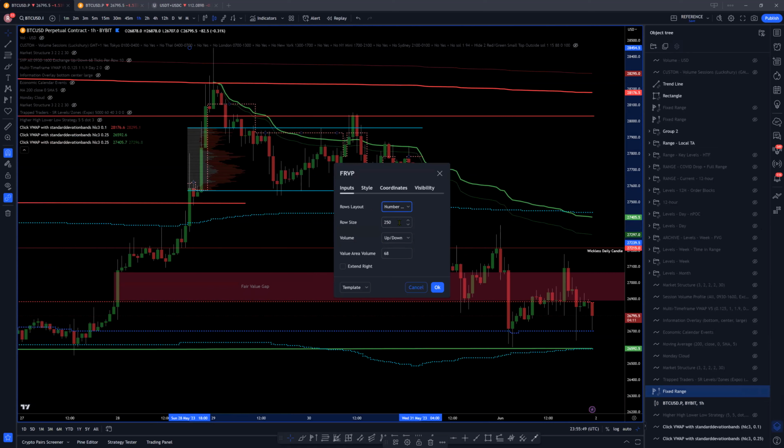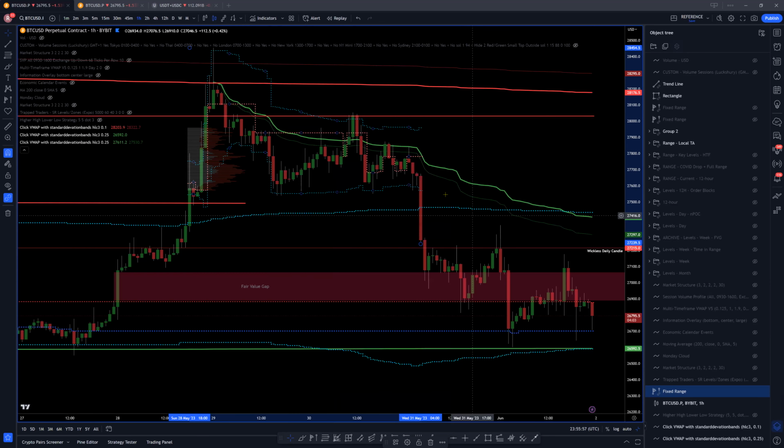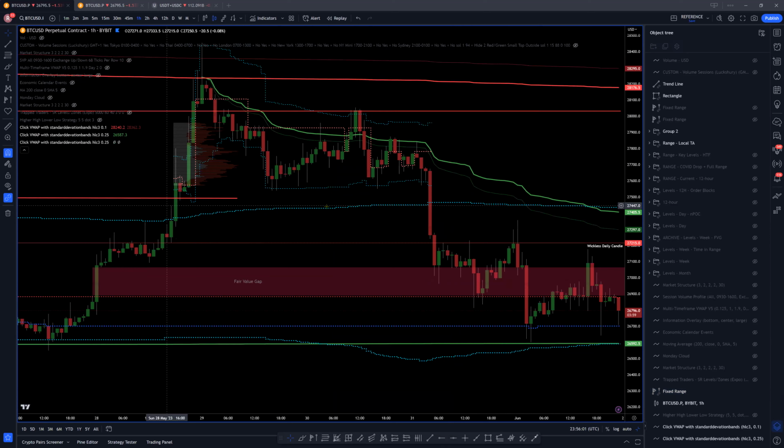Rows. Okay, that's better. 60% and developing. That's weird. I totally just reset that default. But anyway, so yeah, same thing here. Once you're outside of this range, you can build a value area or build a fixed range pull.